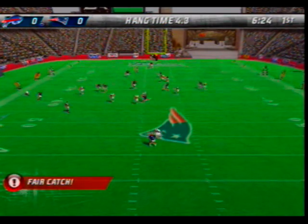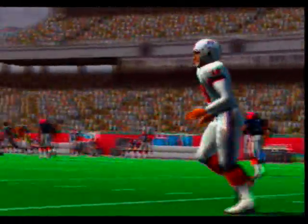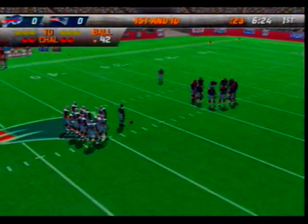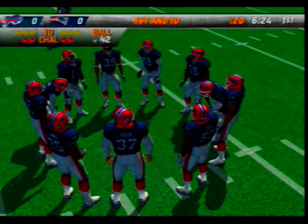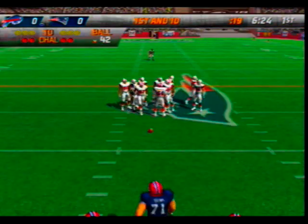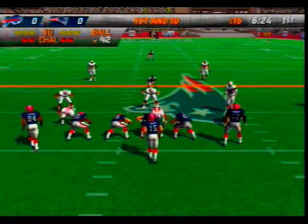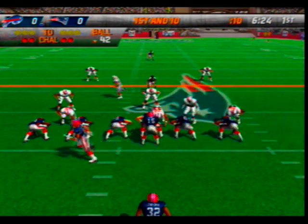He's waving for the fair catch. Fair catch made at the 42-yard line. Ball on their own 42. Start the drive at the 42-yard line. First and 10. The Patriots come out in a nickel package.